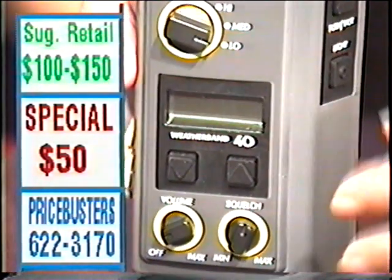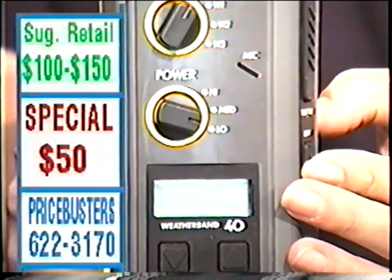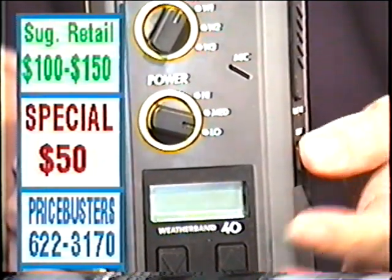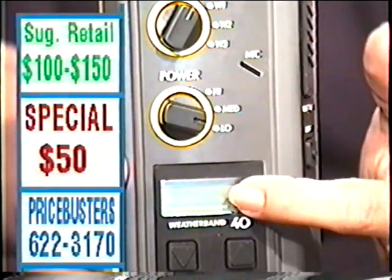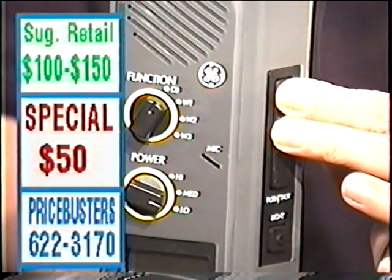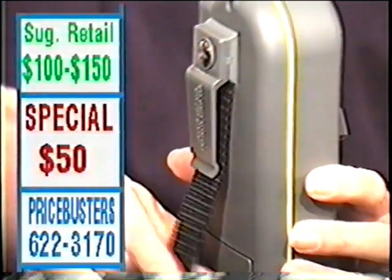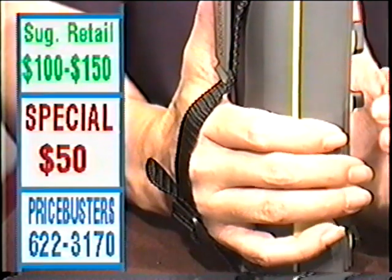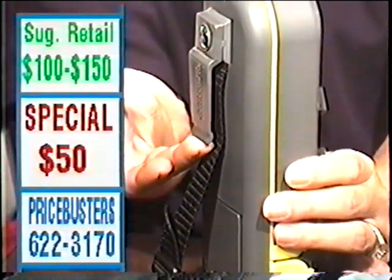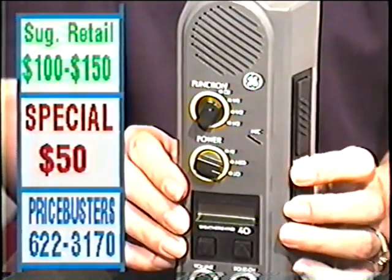Then here is a real handy little feature. It's a light. So if you're in an emergency situation when you don't have any light, by pushing this light, it will light up the LED so you'll be able to see what channel you're on. Here's your push talk button. You hold it down to talk and let off to listen. It also comes with this really heavy web strap that you can use to hold onto it with or to hook it onto something. And then it's got this too that you can slide it on maybe to your visor or something like that to have it handy for when you need it.